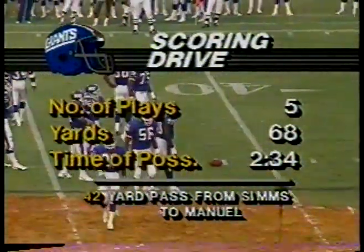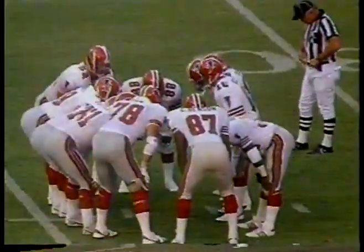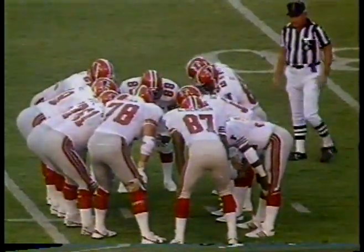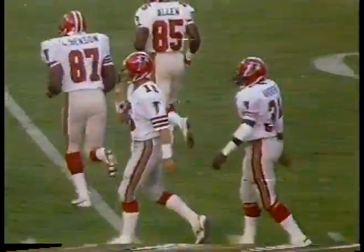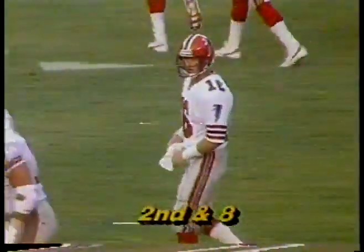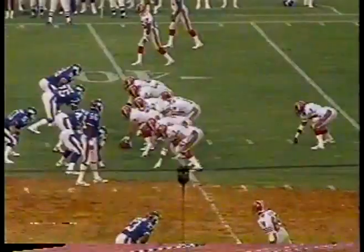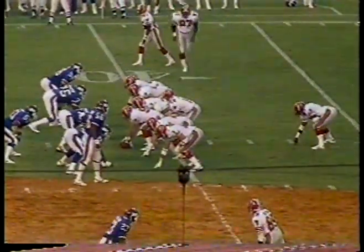Ball spotted just across the 41-yard line. 2nd and 8 for the Falcons. Dave Archer, still at quarterback. He'll be splitting the time with Turk Schonert as they battle for the number one spot for the Falcons. Schonert came over in a trade with the Cincinnati Bengals. We'll see him in the second half.